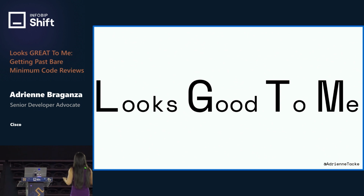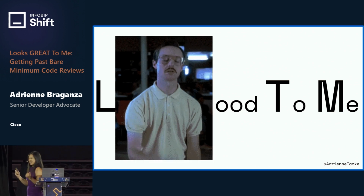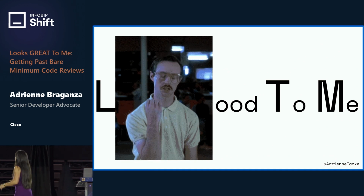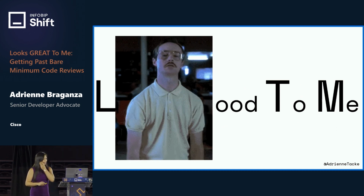And depending on where you are on the spectrum of what this means to you, receiving an LGTM might be like, yes, I got it approved. My code review is going to go through. It's going to get merged. It's going to be deployed. And we're good to go. This is very sensitive. Move it away.